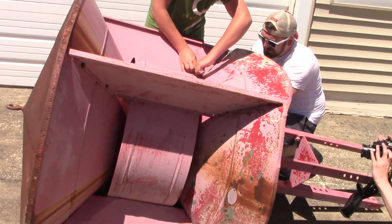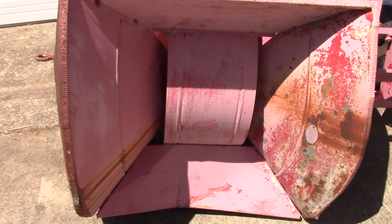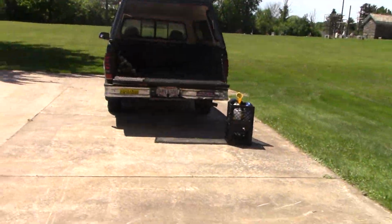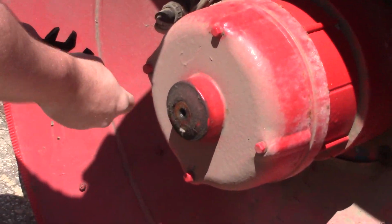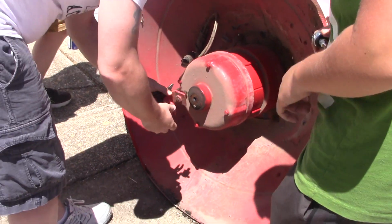Alright, so this thing's pretty big. I'll get my tools out of the truck. Alright. What tool? Oh, these. Yeah, check with you guys back in a second. Oh, and we're back. There's grease in there, so it'll come out. Yeah, it'll sting you.